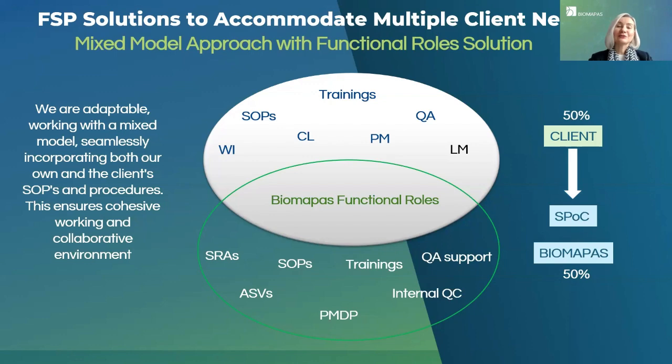The second FSP model I would like to continue with is a mixed model approach with functional role solution. This model requires a close collaborative effort between the client and Biomapas, where standard operating procedures and working instructions utilized in the project may originate from either the client or Biomapas, as mutually agreed upon. In this approach, both parties bring their respective expertise and resources, fostering a partnership aimed at achieving project objectives efficiently and effectively. The client and Biomapas collaborate to develop procedures that best suit the particular project requirements, using the strengths and experience of both parties.